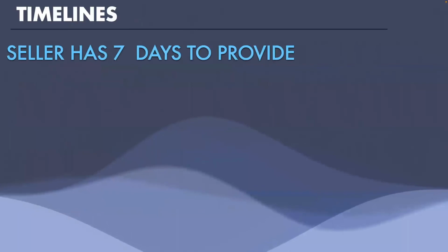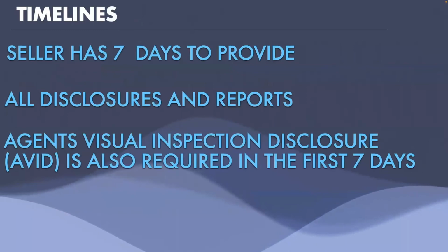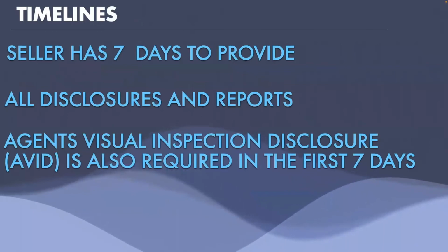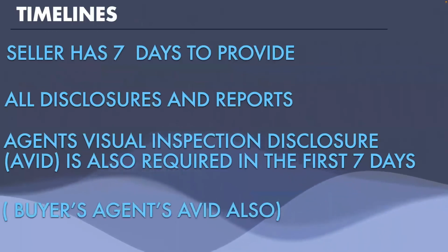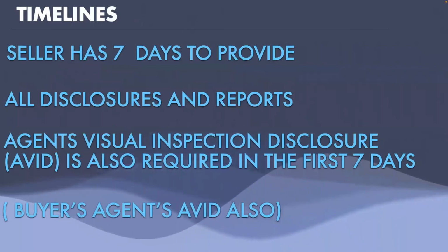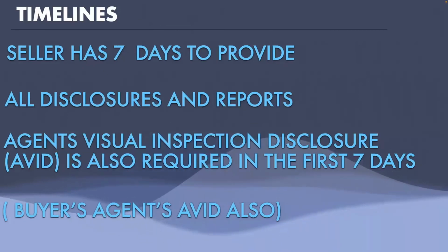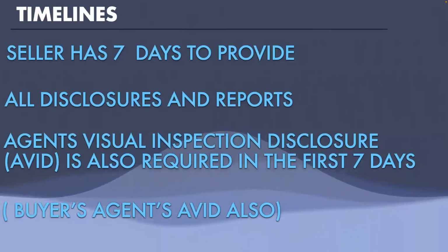That's the conversation. Now, the timelines, remember, the seller's got 7 days to provide to you all the disclosures and reports, including the agent's visual inspection disclosure, the AVID. It's part of the TDS. It's supposed to be delivered in the first 7 days, and that includes yours as buyer's agent, which means that inside that first 7 days, you need to schedule some time to go back to that property and do your AVID, because that's the rules when it comes to that contract. So again, it's knowing all these steps, having a little checklist that you'll be able to follow so things don't get missed. The AVID is one of those disclosures that's got to be done in the first 7 days.